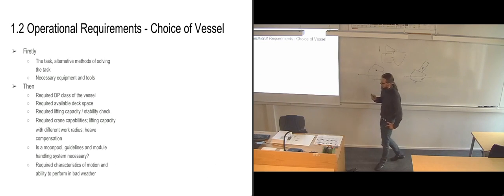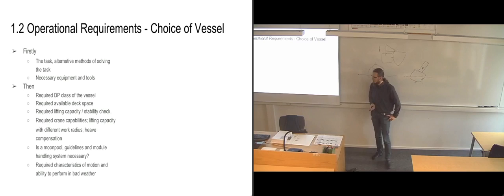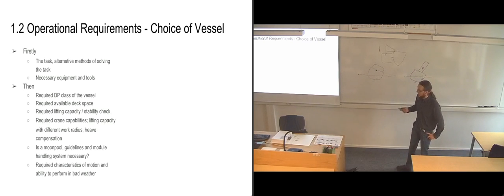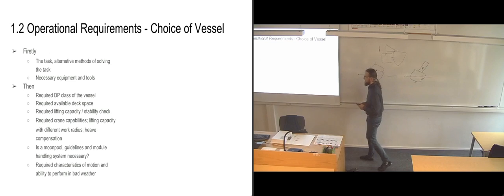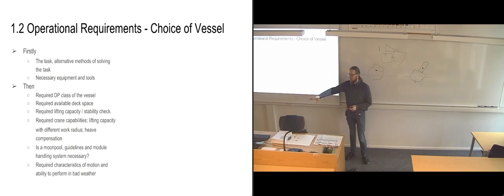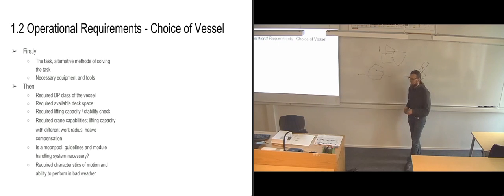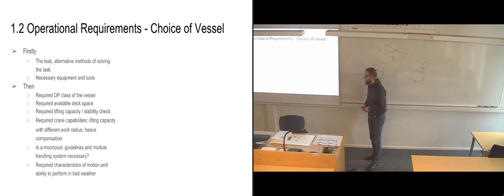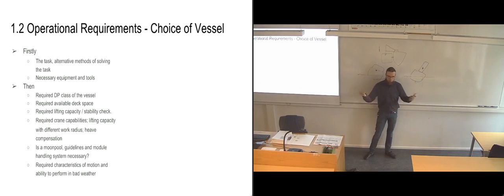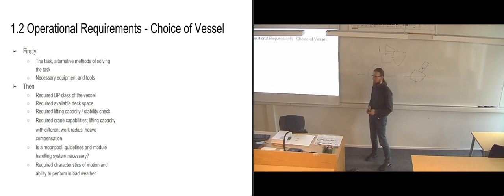And also, the vessel itself, we need to check that the characteristics of motion of the vessel are going to be able to perform in bad weather. So that even though we might not be able to perform the lifting operation itself, at least the vessel can stay there for a couple of days in the bad weather, just waiting until the weather improves. That happens quite a lot in the bad months of the year in the North Sea, where entire vessels and crews just have to wait around for a couple of days until the weather changes a bit and they can actually perform the operation that they're supposed to do.